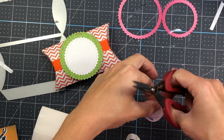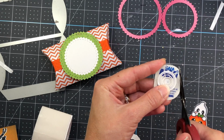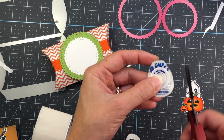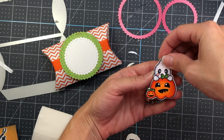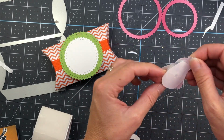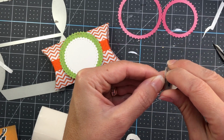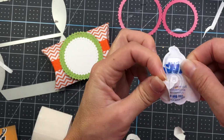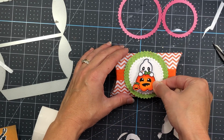So here I'm using another one of those action wobbles, just like I did with the first card. I'm just trimming it down to make sure that it's not showing through this ghost. So just trim it down a little bit. It does have double-sided adhesive tape that you just expose, and then just adhere your little stamped image to the front, and then peel back the backing on the back, and then you can adhere it to your project. So that little ghost is going to be adhered to the center circle of my treat box. And I love how it's going to be interactive, so whoever you give it to, they'll be able to wobble that little ghost back and forth.